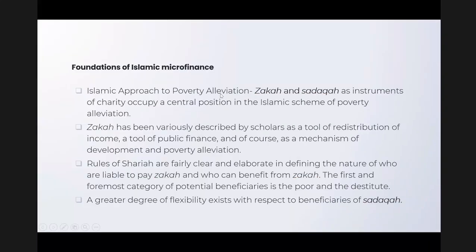Islamic approach to poverty alleviation is zakat and sadaqah. Zakat is compulsory payment, sadaqah is optional payment, but it is encouraged. All Muslims are encouraged to make sadaqah. But as far as zakat is concerned, it is obligatory. If somebody is denying that, saying I will not pay zakat, I don't believe in zakat, then he cannot be termed as Muslim because it is one of the pillars of Islam. Out of 5 pillars of Islam, one pillar is zakat. So zakat and sadaqah as instruments of charity occupy a central position in the Islamic scheme of poverty alleviation.